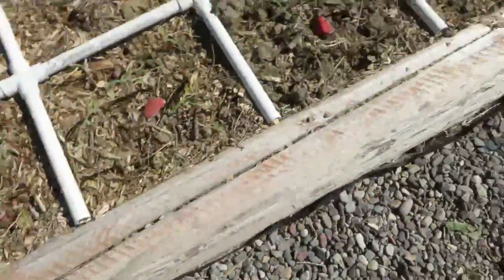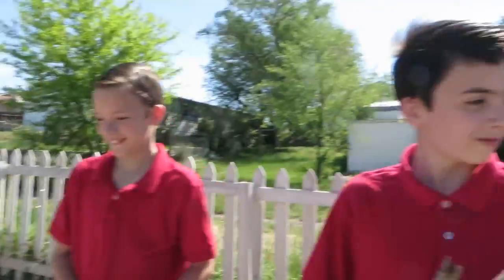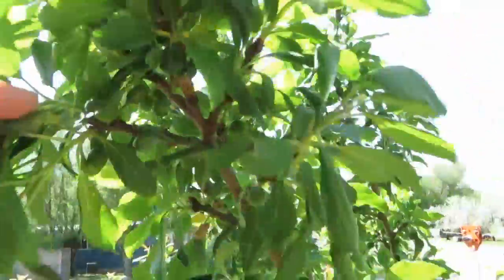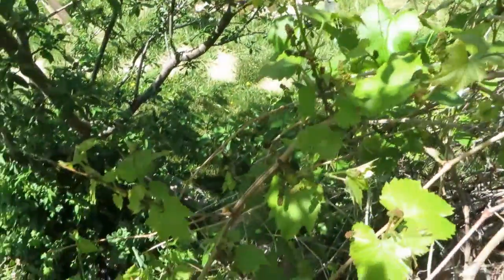We got 1, 2, 3, 4, 5, 6, 7 squares of onions planted. And how many squares did you get? 4. That's all I had. Okay. We discovered we have no more tomato seeds, so I guess that means no tomatoes for this year. We have got loads and loads of plums. I'm really happy to see that. Of course, loads and loads of grapes too.